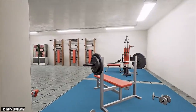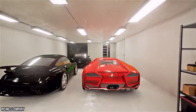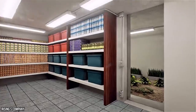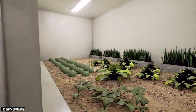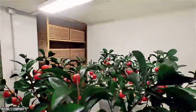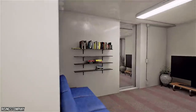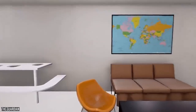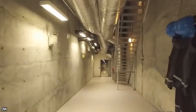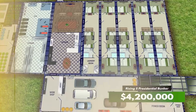To keep in tip-top shape while underground, there's even an actual gym. The Venetian also has a garage with a motor cave exit for easy storage. Attached to the garage is a workshop with space for tools. The final luxury yet useful feature is the greenhouse. It uses LED grow lights and automated irrigation in order to grow all the plants needed in a doomsday world. The bunker is also coated with an anti-corrosion paint to keep the facility safe for as long as possible. All this can be yours for $3,290,000.